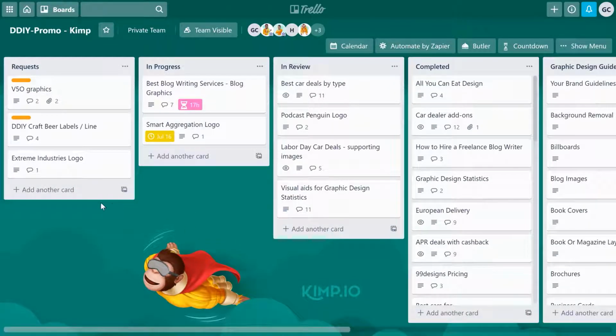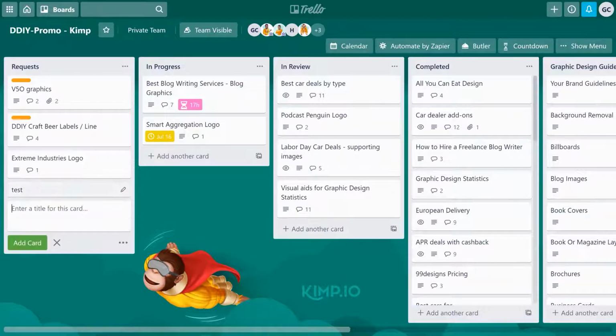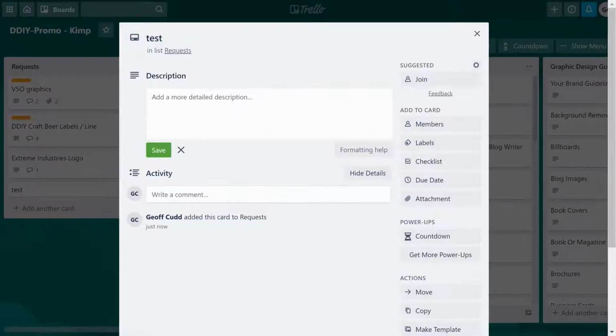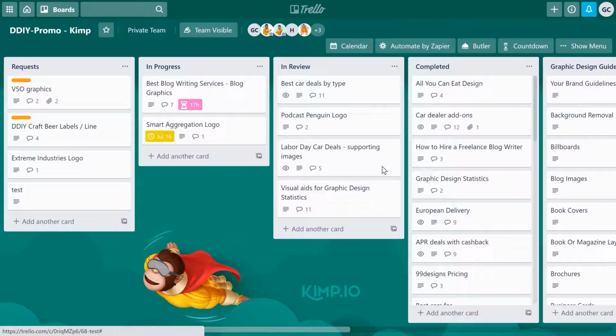So what you want to do, when you want to submit a new design, is click under requests, add a card. I'm just going to say test. And then when I click in there, I can describe exactly what I want. So I want a logo, I want it to be blue, etc., etc. You can put in your brand guidelines. When you hit save, that gets submitted to Kimp designers.